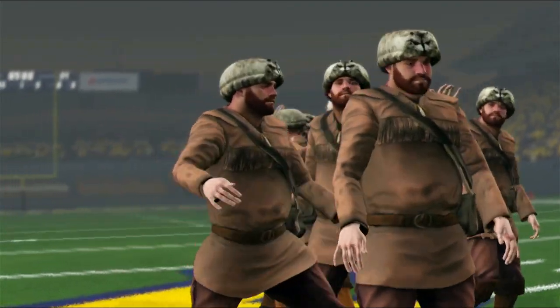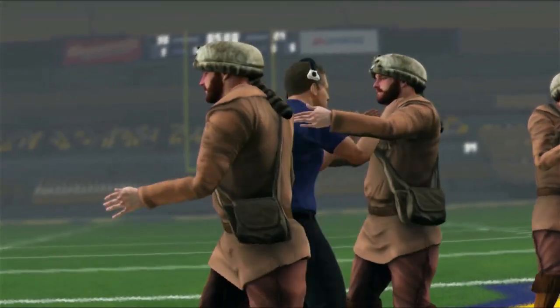And so that's going to do it. Our final score in this one, 30-24, Mountaineers.